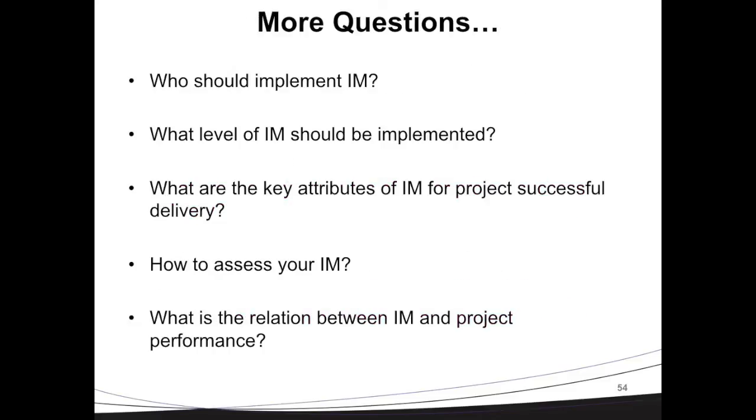As I mentioned and Steve mentioned, interface management is an evolving paradigm. So there are lots of unanswered questions in this field. Some of these questions are: who should implement interface management? I mean, what level of interface management should each organization employ? What are the key attributes of interface management for successful project delivery? How can we assess our interface management if we have one in our project? And what is the actual relationship between interface management and improving project performance?